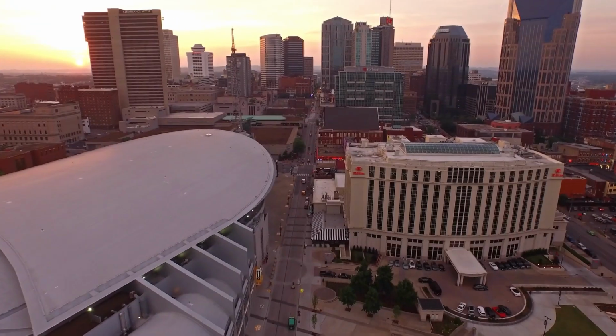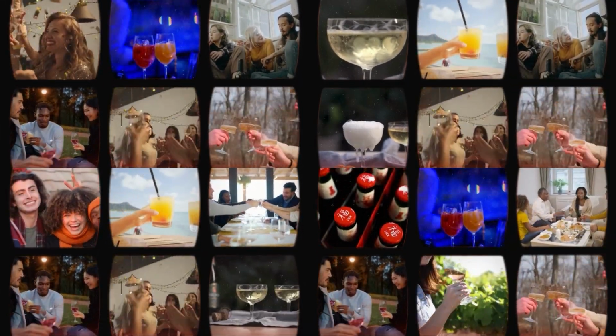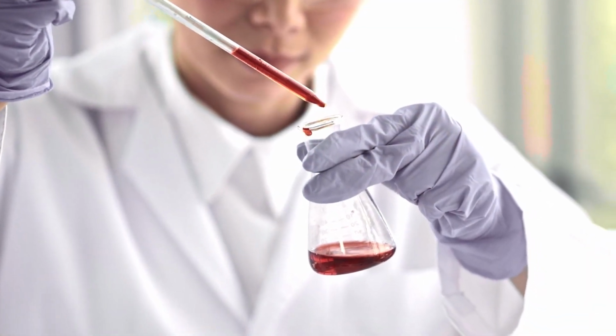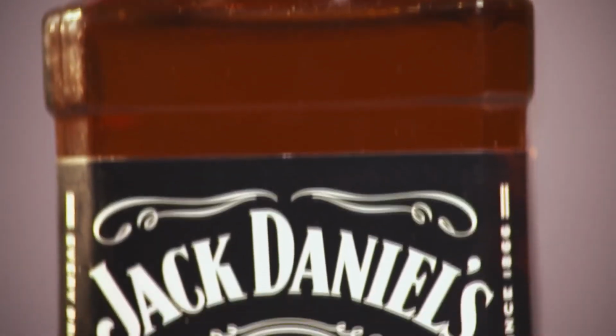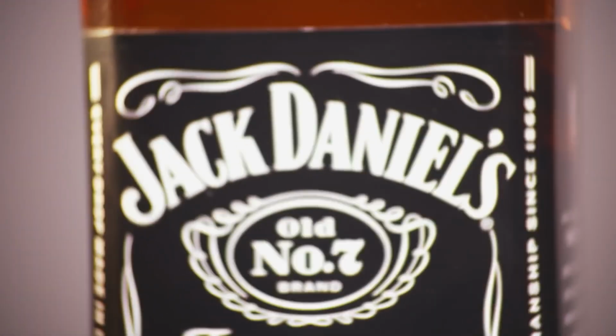From Tennessee to the rest of the world, people everywhere will be enjoying the sweet, smoky, and complex flavors of Jack Daniel's whiskey. It's the perfect culmination of a process that's been crafted with passion and care every step of the way. As we come to the end of this journey through the making of Jack Daniel's whiskey, we're left with a deep appreciation for the level of dedication and attention to detail that goes into every single bottle.